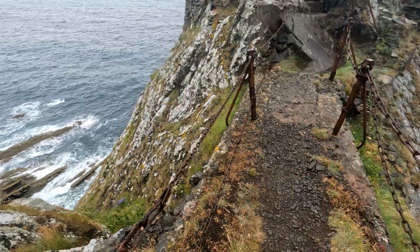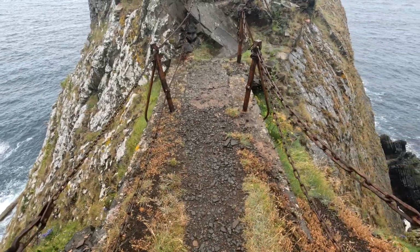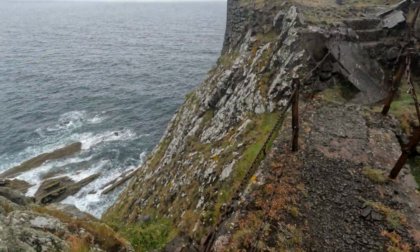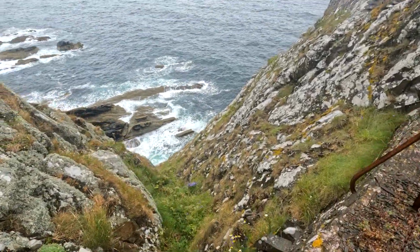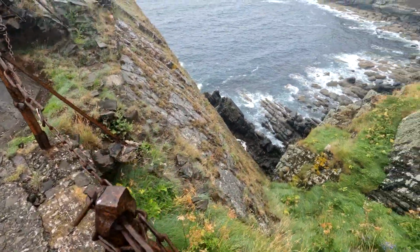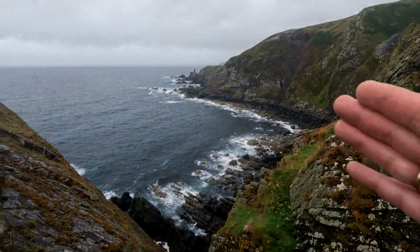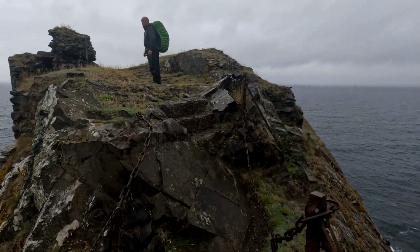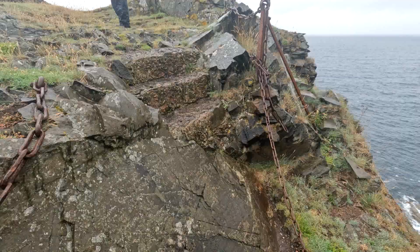So here we go. This is like the drawbridge to the castle. The castle is on this pinnacle of rock, and left and right, it's a hell of a drop. Don't want to drop down in there or down there. And then you have the cliffs, and we're going up this way. Brian's already up there, so I need to get up here.